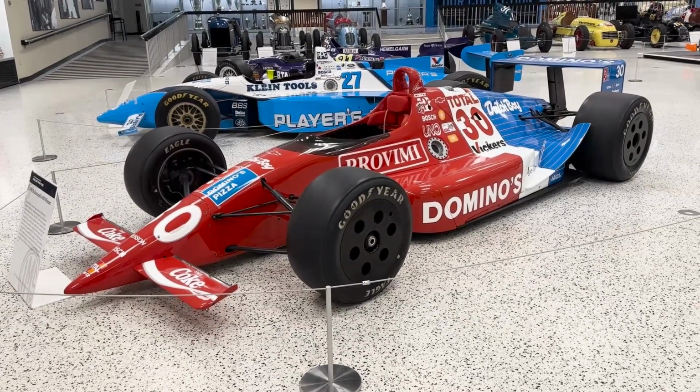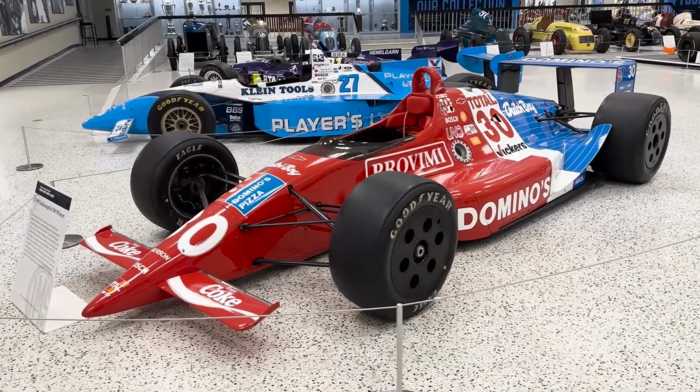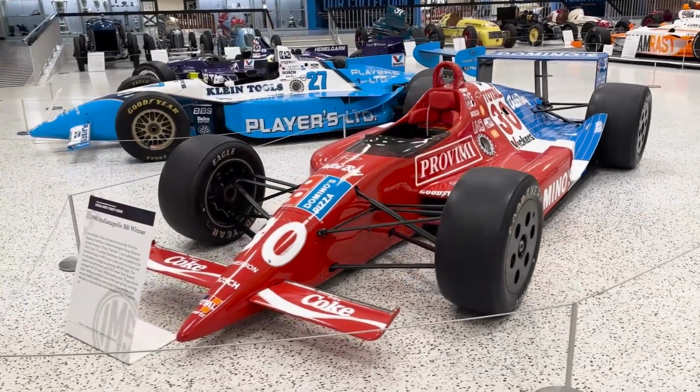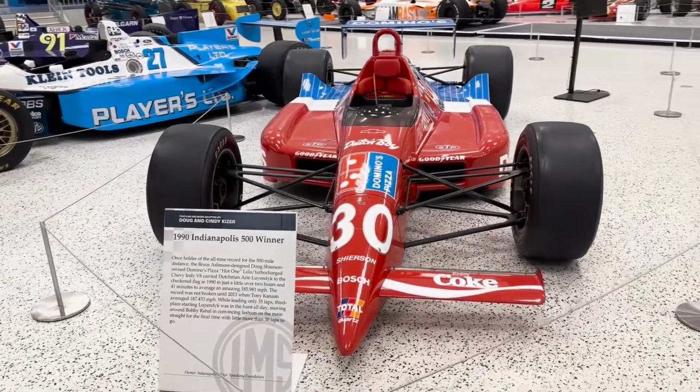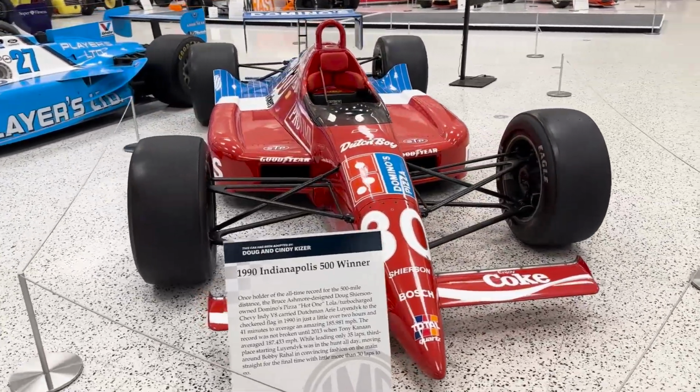Even someone like Stephen Wilson or Justin or Graham Rahal can fit in these modern cars, even though they are 6'3", 6'4" in that area. Very tall for a race car driver.